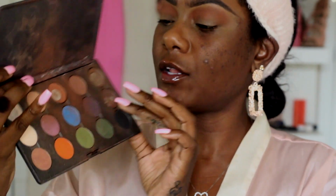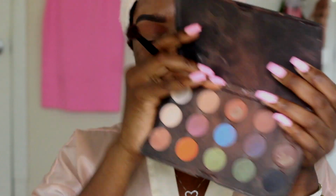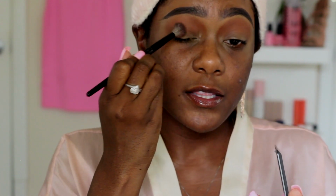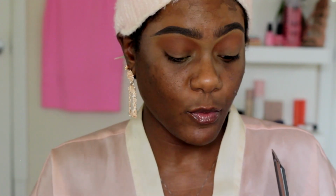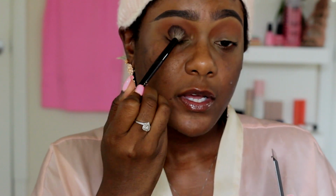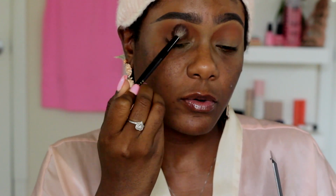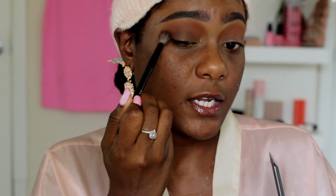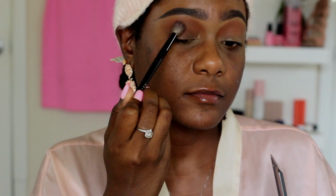So now I am going to go in with this color right here, which is Espresso. So this is the deeper color. As you can tell, because I've hit pan on most of these colors, they were my staple, my go-to. So I'm going to apply this in the crease. This is what's going to give me a little bit of definition to the next shadow that I lay.